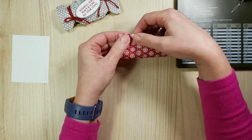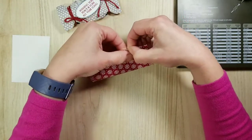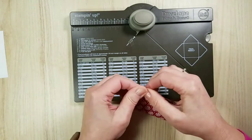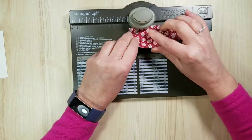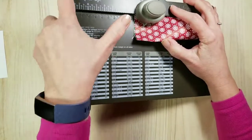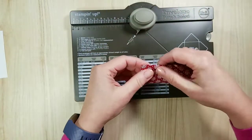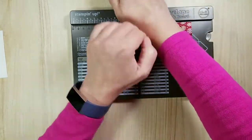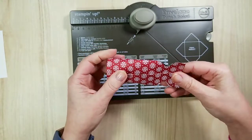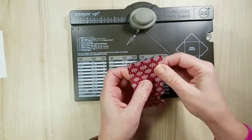What I want you to do next is flatten about 1 inch at the end and bring in your punch board. Alrighty, slide it in to the 1 inch mark. It's right there. And punch. Do the same on the other side. And punch. Oh, and make sure that stays shut. Didn't quite. Alrighty, and we're doing the exact same at the other end.